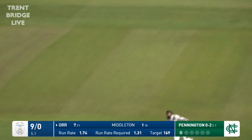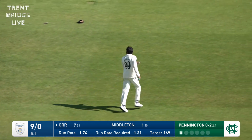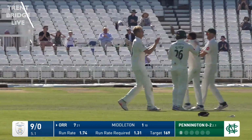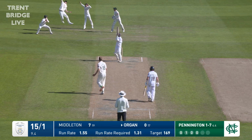Oh, it's lobbed up. Oh, it's an absolute one-handed screamer from Haseeb Hameed, who takes that unbelievably casually, running over his shoulder at mid-wicket, sticks out his left hand. I couldn't watch as Pennington comes in once more.